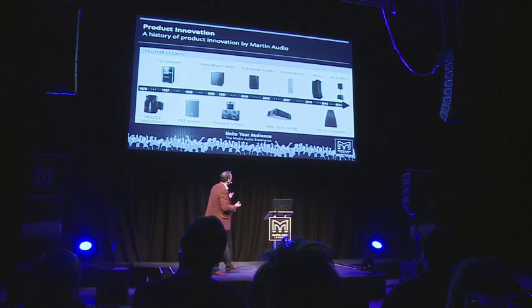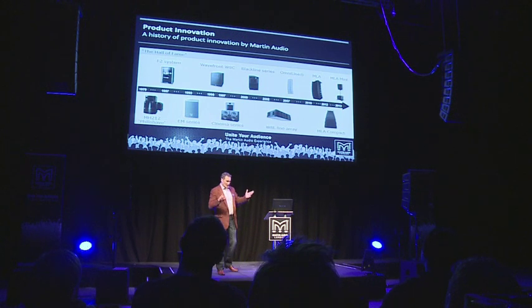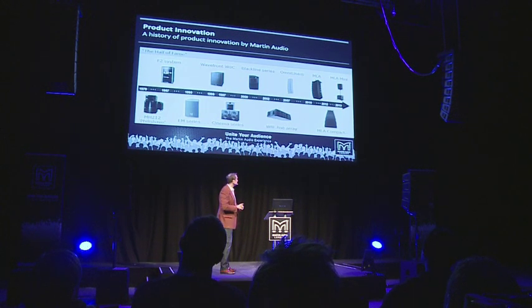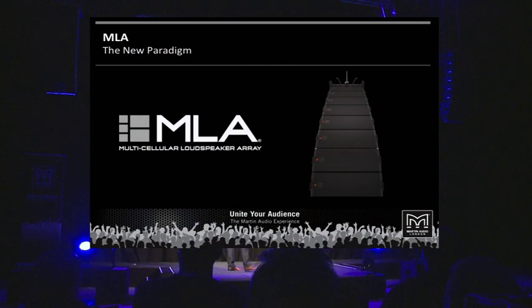Moving forward to the late noughties, and Martin Audio got involved with more conventional line arrays that we all get very used to seeing. And that brings us on to the present day with the introduction of MLA. The first MLA system was introduced in 2010.